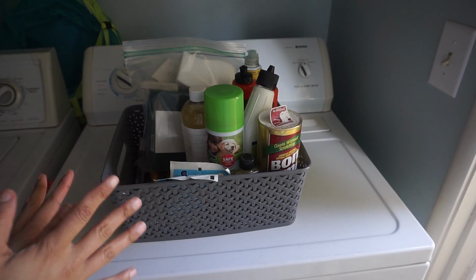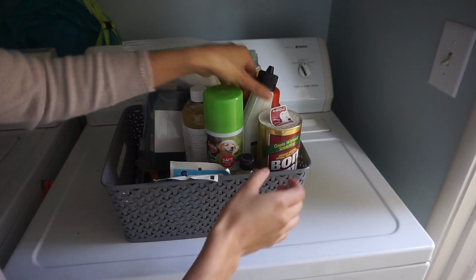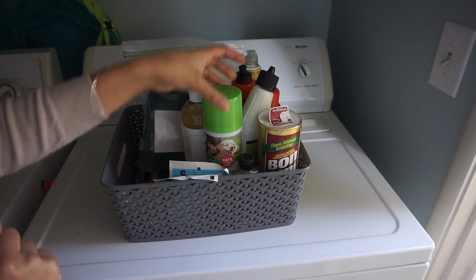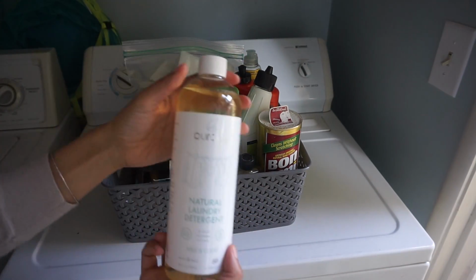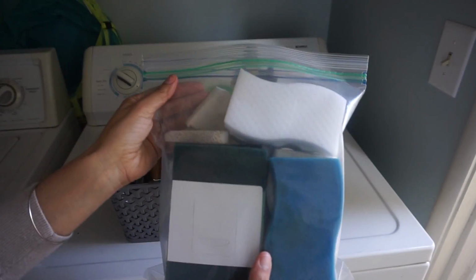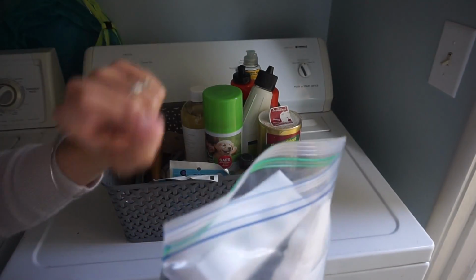This next bin has a lot of cleaning supplies. So I have my Dawn, we have some Orange Glow for the hardwood floors, toilet cleaner, and some different scrubbing agents for the sink. We have our EcoSmart bug spray because we do have an ant problem here in the country. We get the best deal on our laundry soap if we buy 2 at a time, so here's our extra one. I just have a bag of different sponges from scouring pads to like Mr. Clean, like eraser type things.